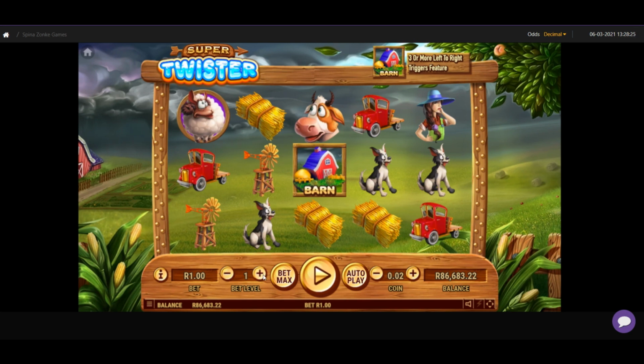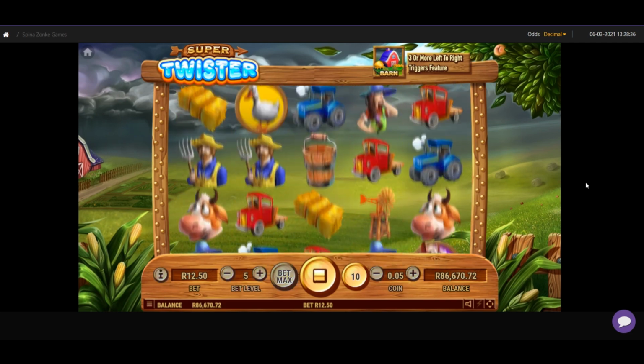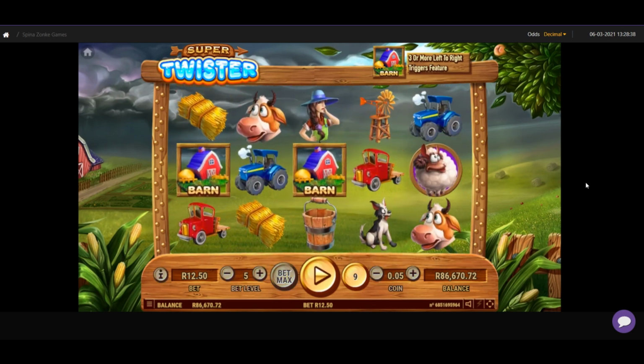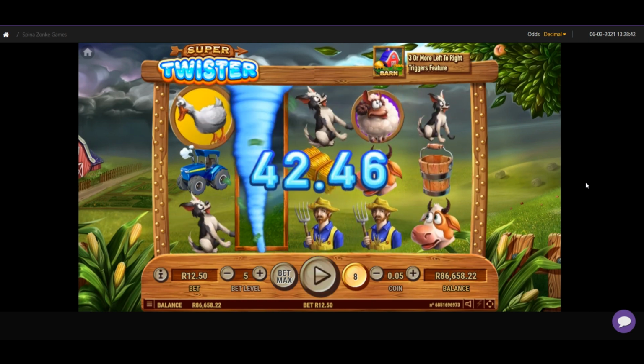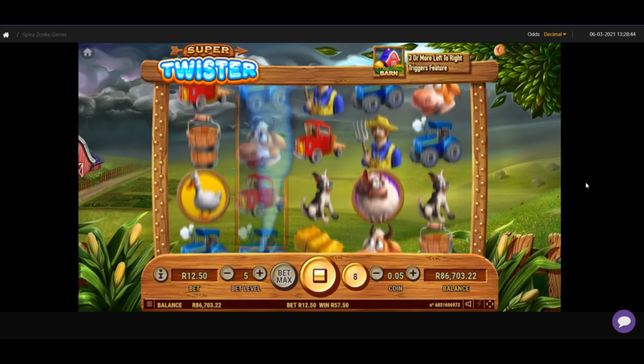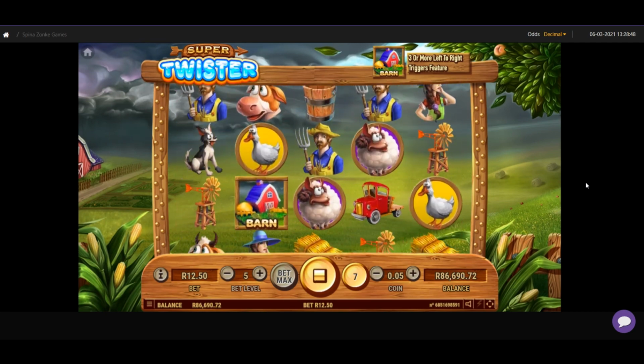So I'm going to pop my bet level up to, let's make it 12.50. I'm going to put my autoplay on for 10 rounds, and let's give this a whirl. Oh, there's one barn. Ooh, okay, 2 of them. We need 3 of them. Okay, well, we've got a tornado over there, 57 rand. I'm not sure what symbol that one came on, but hey, I'll take it.